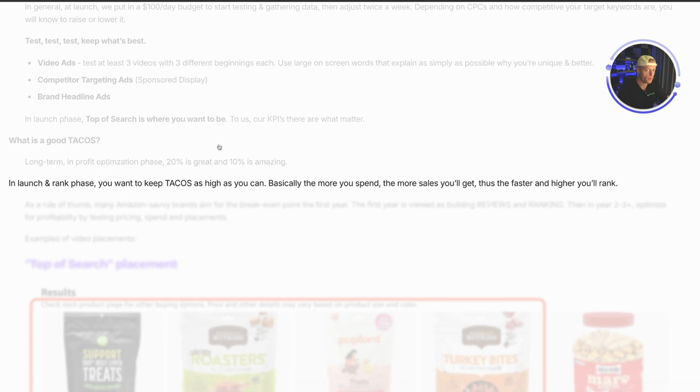So in launch and rank phase, again, we want to keep TACoS actually as high as we can because we're focusing on building reviews and rank. That's what launch is for. So basically, the more you spend in ads, the higher you're going to rank. Thus, the more sales you're going to get. Thus, the higher you're going to rank. Thus, the more sales you're going to get.